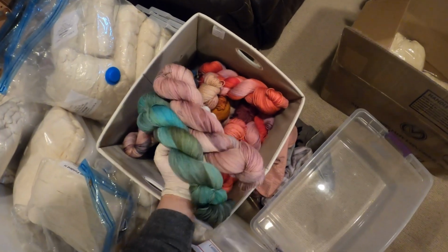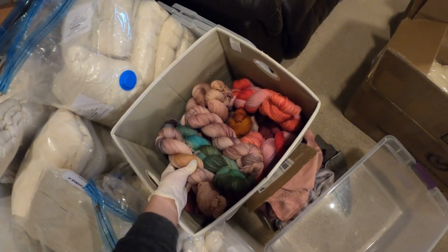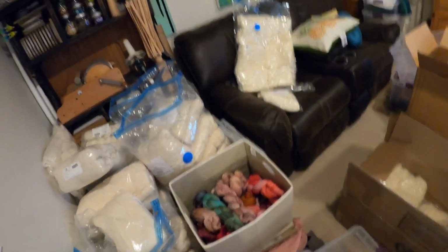Look at these two together. Oh, loving it. Okay, I need to stop going through that bin. Whew. Yeah, so lots going on.